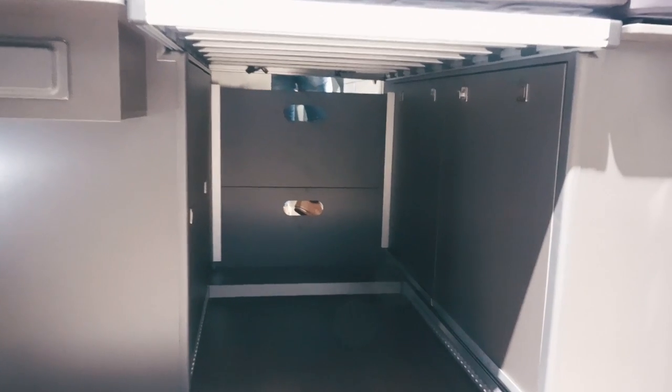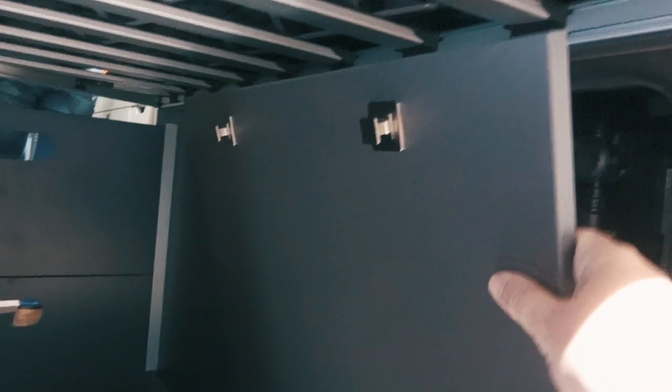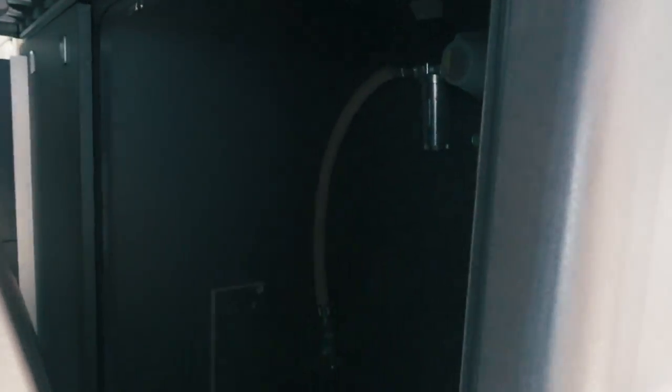We have quite a nice size garage in this one, with big cupboards that do open up, quite hard to see in there, I'm afraid. But yeah, that gives you access to the gas locker.